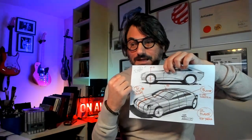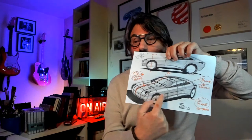So the section is not simply a section. The section has its proportions. Because the way you draw the sections, you will have that white area where the light will hit your side body. You understand?